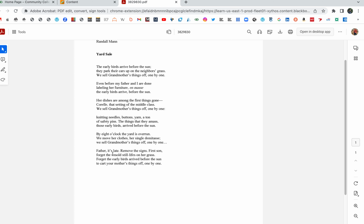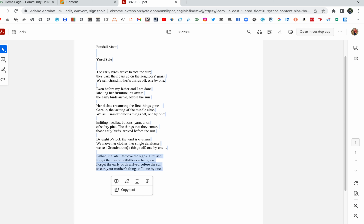And you see the final line, which is a repetition of this, but it switches from grandmother, where there's some distance there, to your mother. So there's this recognition that the father, even though they're getting rid of these things in the yard sale, doesn't want to let go. What do we do with all these things? Right? What do we do with all of our loved ones' things? We can't keep everything. And it's really hitting the father here that it's over. And there's a recognition by the speaker.